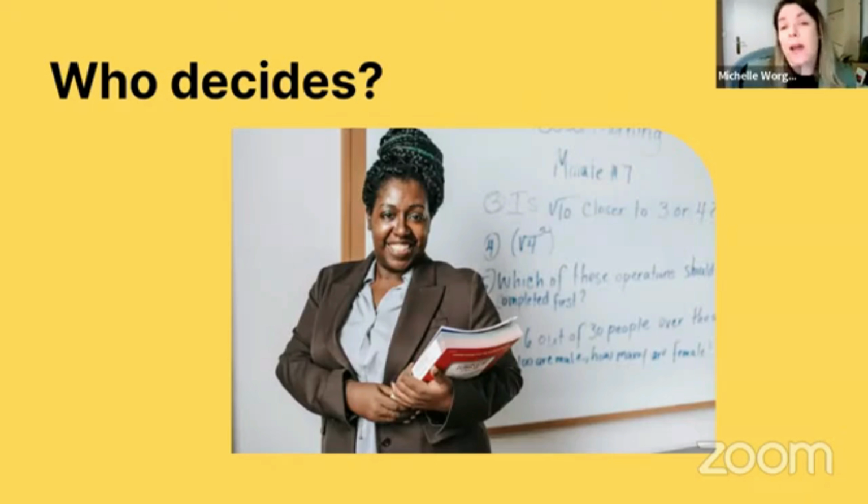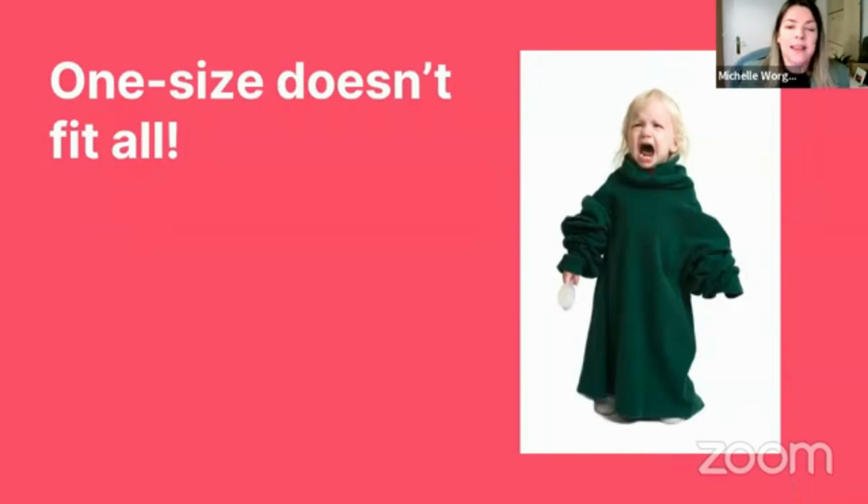I don't think there is a correct answer anyway, but I think we need to think about how this decision impacts the relevance of the training for teachers. It's very hard to make training relevant to all the teachers in a school, especially in a big school, because the teachers will have different needs, different levels of experience, different interests, and different types of classes. So one size doesn't fit all.